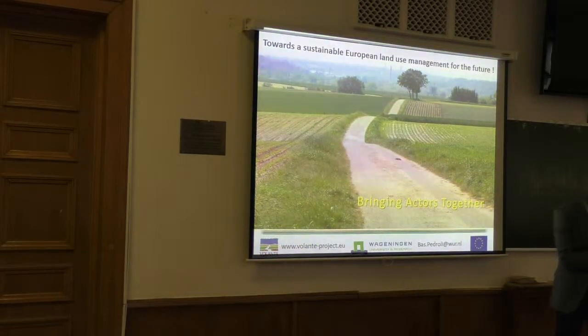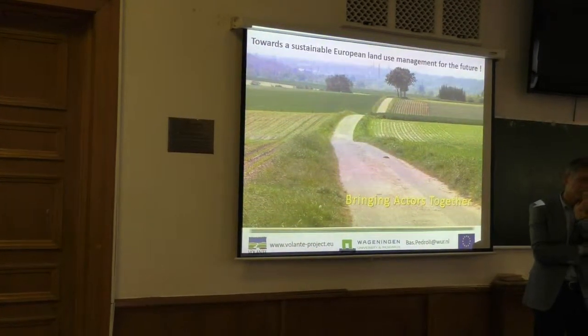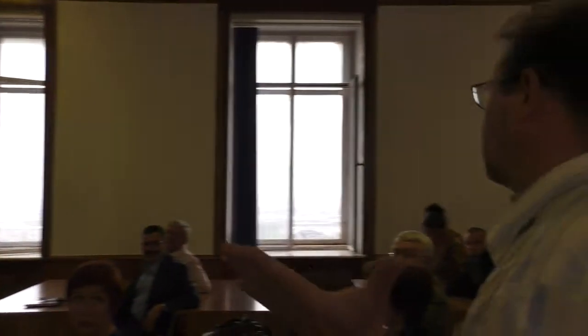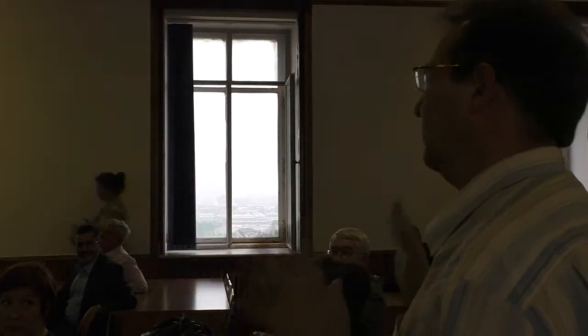Bas, here is a very beautiful agricultural landscape. You speak about multifunctionality. If we speak about forests, I can imagine multifunctionality. It's almost clear. But what about agriculture? What multifunctionality can we see in this agricultural landscape?